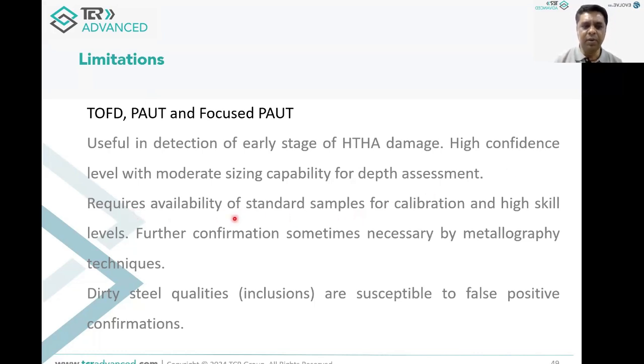So it requires availability of the standard samples for calibration and high skill levels. And with dirty steel, like those having high inclusion content, we had one incidence of false HTHA positive. It was a false HTHA positive confirmation because of the TOFD. It was in hydrogen service, but because of the very bad quality of the inclusions, it was detected like HTHA. So those are the limitations.